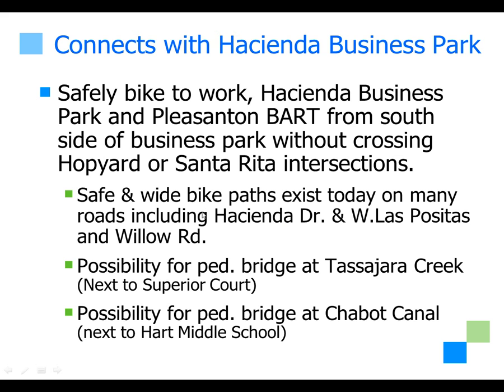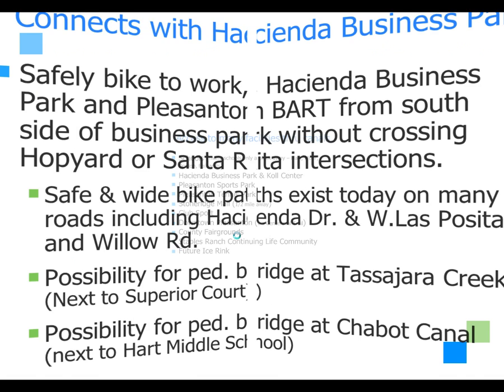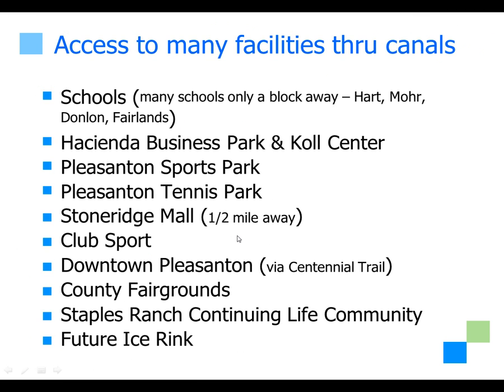There are a lot of different options to get this to Pleasanton BART once you approach from the south. When you avoid those 2 intersections and approach from the south, you can take it down Willow Road. Willow Road needs 2 blocks worth of bike lanes, and it would be a full connection right from the canal there. There's even a whole other canal that you could potentially use, the Chabot Canal, that with some improvements could provide a bunch of under street crossings.